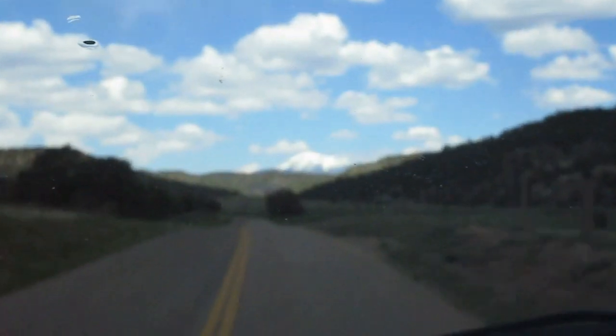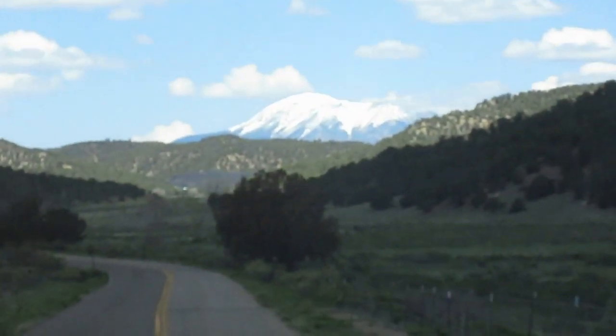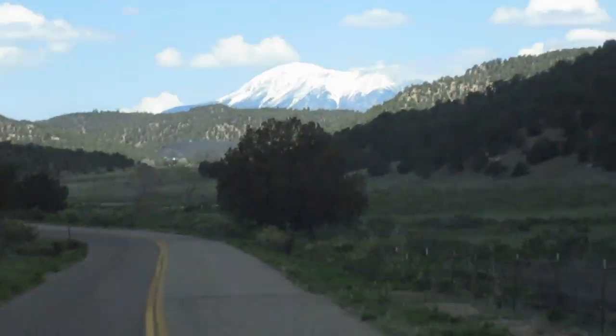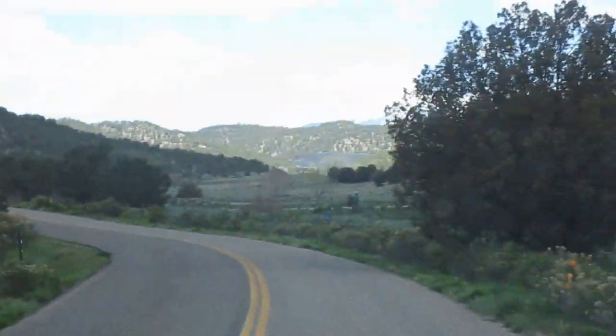It's pretty driving up this canyon. You start to see the West Spanish Peak in the background. It looks about that big, maybe a little bit bigger. The video camera shows everything a little bit smaller.